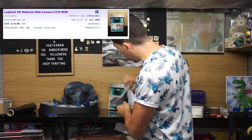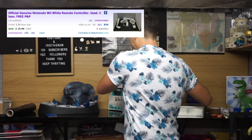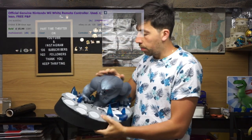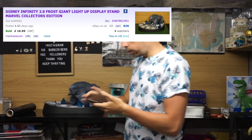What I did with one of the Wii remotes was bundle it up with quite a lot of these accessories. That sold for £13.90, free postage. And this big guy's sold for £15 plus postage this morning, so really, really happy with that. So these three are going out, a bit more shelving space for us too.